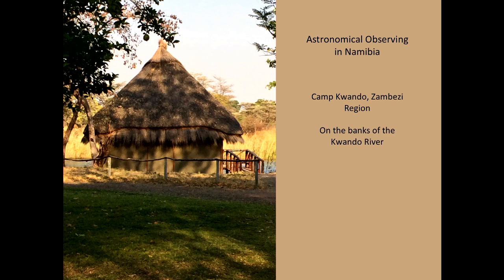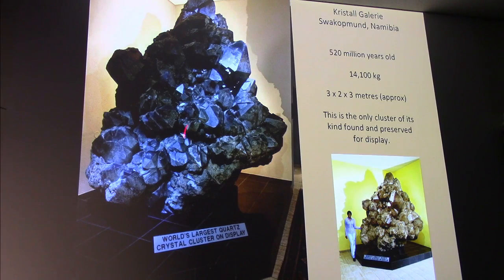This is my photo here. I stole it off the website because it gives a comparison of the size. It's big. You know, it's fascinating to just come up and look up at this thing.